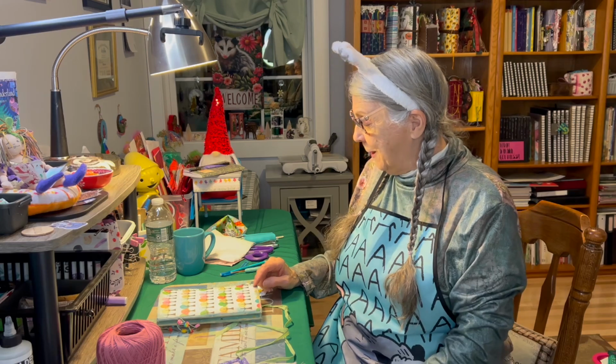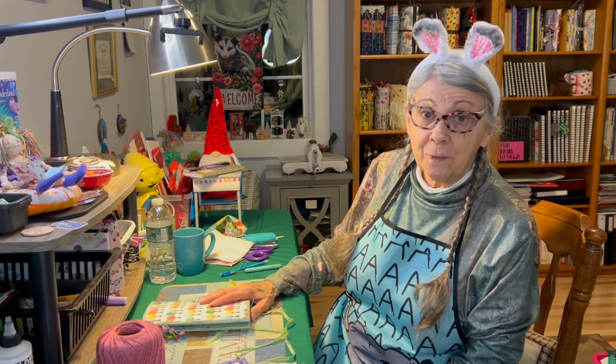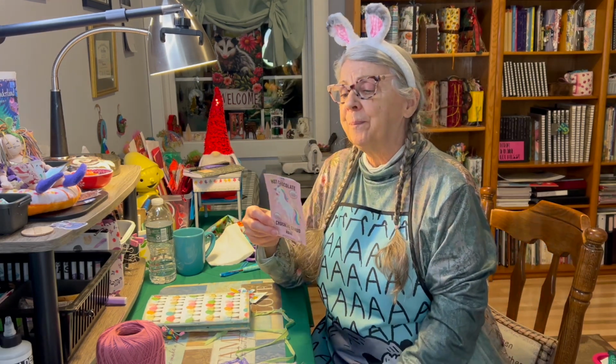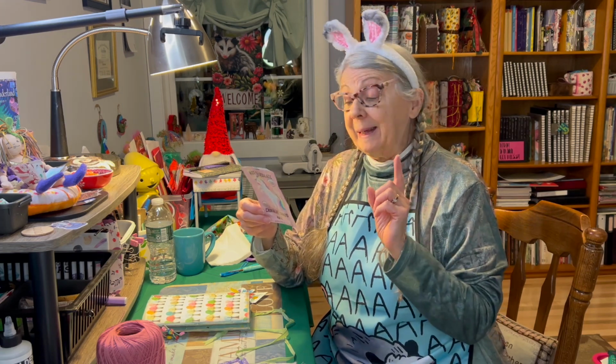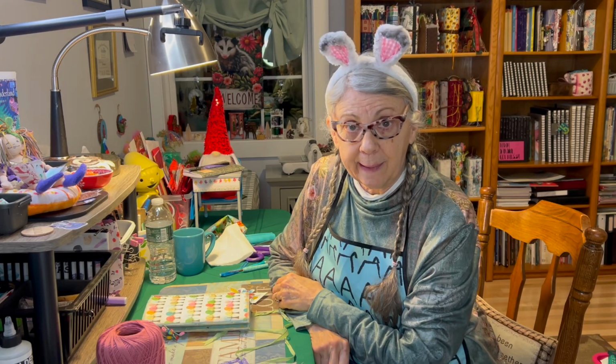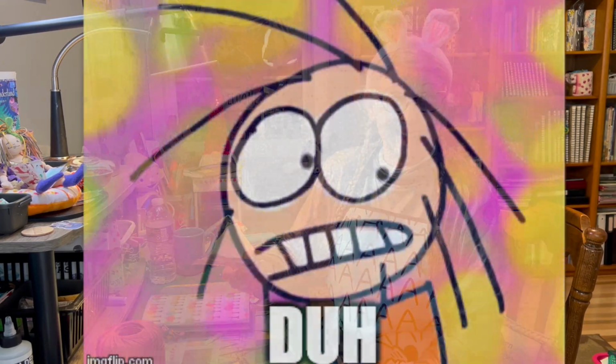What are you going to do? Oh, and one more thing. I was reminded that when I make hot cocoa, remember I made that turquoise hot cocoa last night? I said it didn't have much flavor. So I was reminded that I should read the directions. Now, who would have thought, right? Read the directions. Duh.